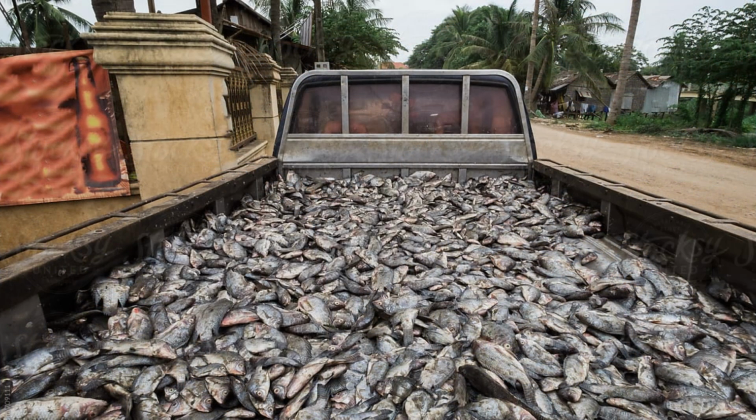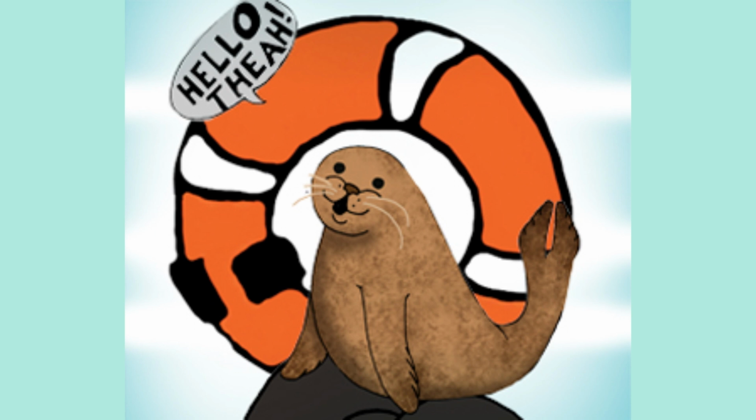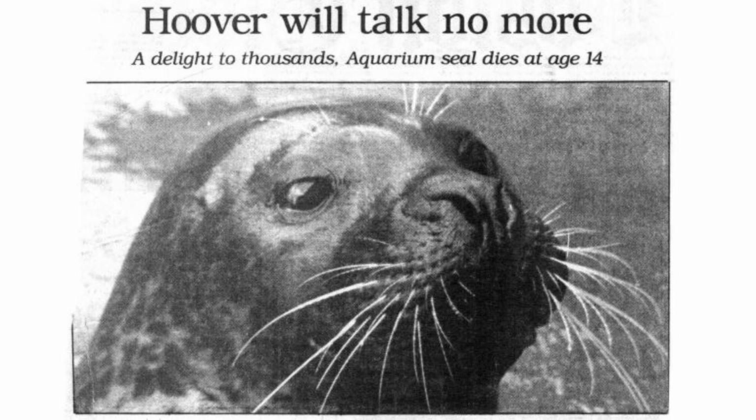When he became too expensive to feed, they arranged for him to live at the New England Aquarium. Hoover delighted the crowds with his guttural, "Hello there," and "Get out of here." Although his repertoire was not huge, he became world famous as the only talking seal. When Hoover passed away in 1985, the Boston Globe and local news channels ran an obituary for the Boston celebrity.